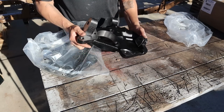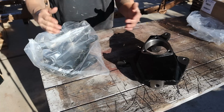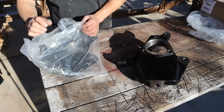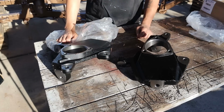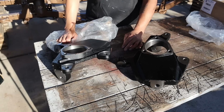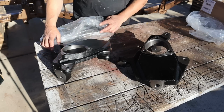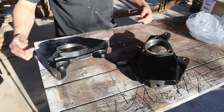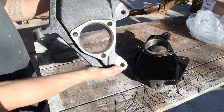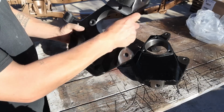This is a set of 2-inch drop knuckles, in which Max Speeding Rods offers this for quite a few vehicles, actually. To be honest with you, these will fit probably two or three, maybe even four different vehicles that we have at the house. You're more than welcome to put in the comments down below your guess of what vehicle these are for, but you'll probably never guess. But for real, this is a set of 2-inch drop knuckles.